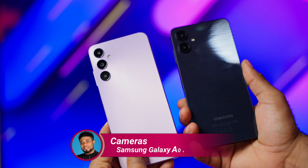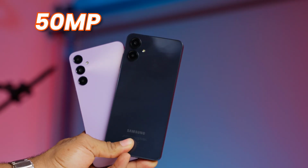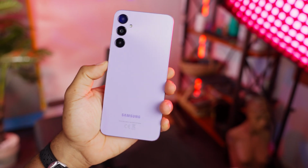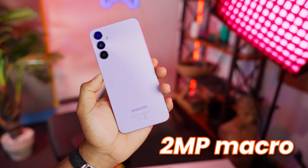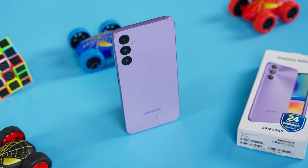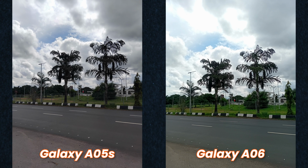Let's talk cameras. Both smartphones, the A06 and the A05s, have a 50 megapixel main camera and a 2 megapixel depth sensor. Now, the A05s adds a third 2 megapixel macro lens, but in practical terms, that's more for show than anything else. You're better off relying on the main camera for most shots. Just take a photo with the main camera and crop in. The camera quality is decent for social media posts and casual photography, but don't expect mind-blowing results from these devices.